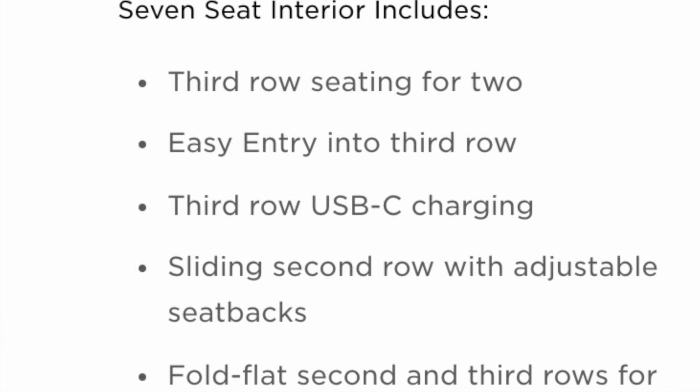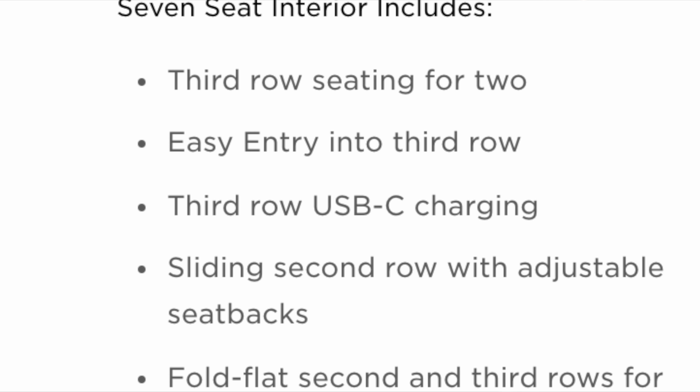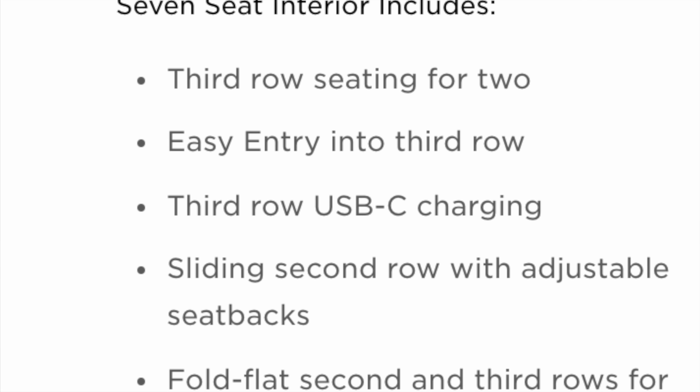It does sound like the 7-seater also is going to add some extra buttons in the back where you fold down the rear seats, because you're going to need to fold down the third row as well, and it adds some USB-C ports for those rear passengers, which is pretty nice. But the addition of USB-C ports in the third row kind of makes it seem like Tesla is pretty confident that you can actually fit people that would have a phone back there.